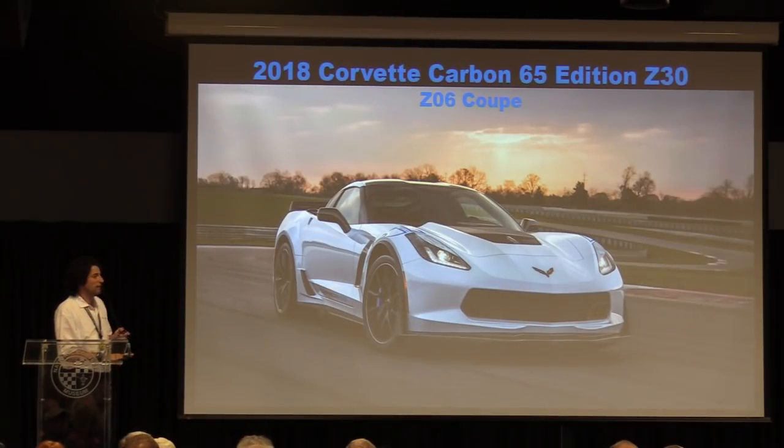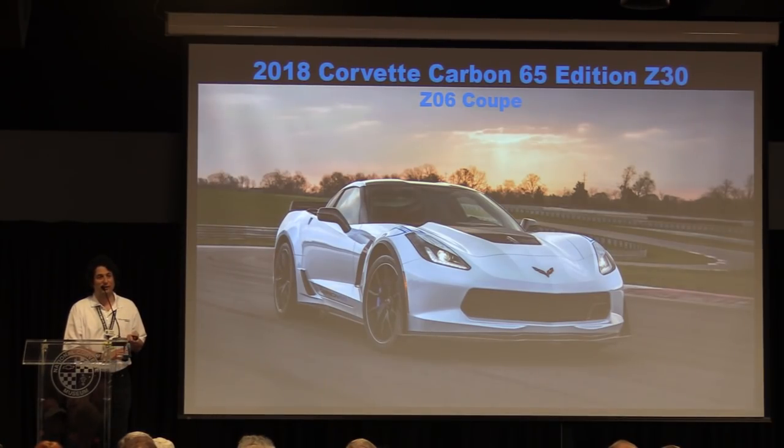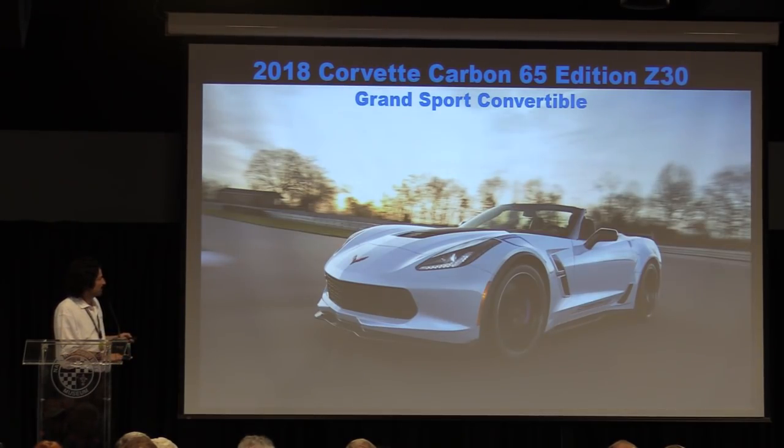It's a Z06 coupe. And the two that we have here are the only two that exist as of right now. The only real options are the transmission, and the Z07 package is an option, or the ceramic brake option. Otherwise, it comes with everything else. And then we have the Grand Sport convertible here as well.